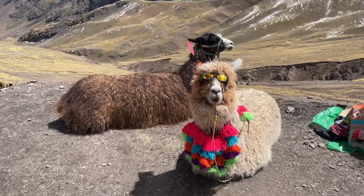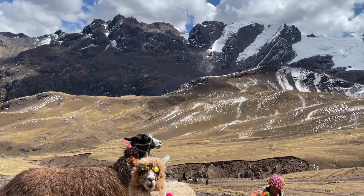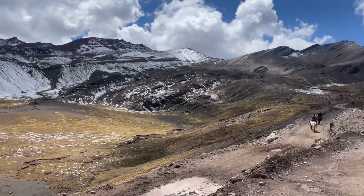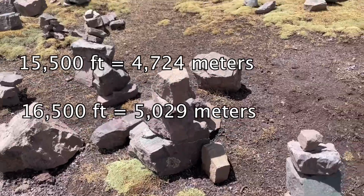There are a lot of alpacas on this trail and in Peru in general. They're all really chill and calm animals, and it's always nice to see them. As you can see here, there's snow right at the level we're walking at, and that's because this hike starts at 15,500 feet of elevation and ends at around 16,500 feet.